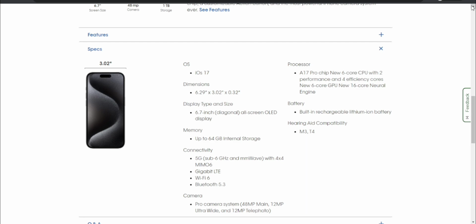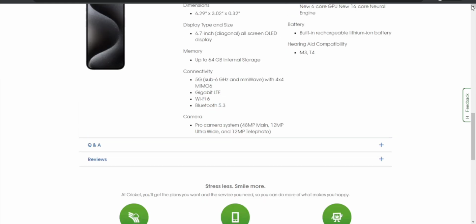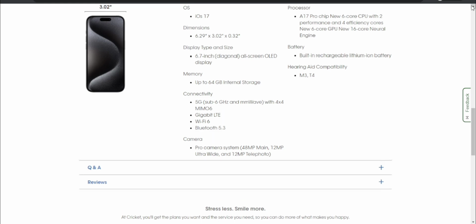The processor, it has an A17 Pro chip, new 6-core CPU with 2 performance and 4 efficiency cores, new 6-core GPU, new 16-core Neural Engine. Battery: built-in rechargeable lithium-ion battery. Hearing aid compatibility is there. If you guys need accessories for your iPhone 15 Pro Max, go to Amazon and get your accessories there.